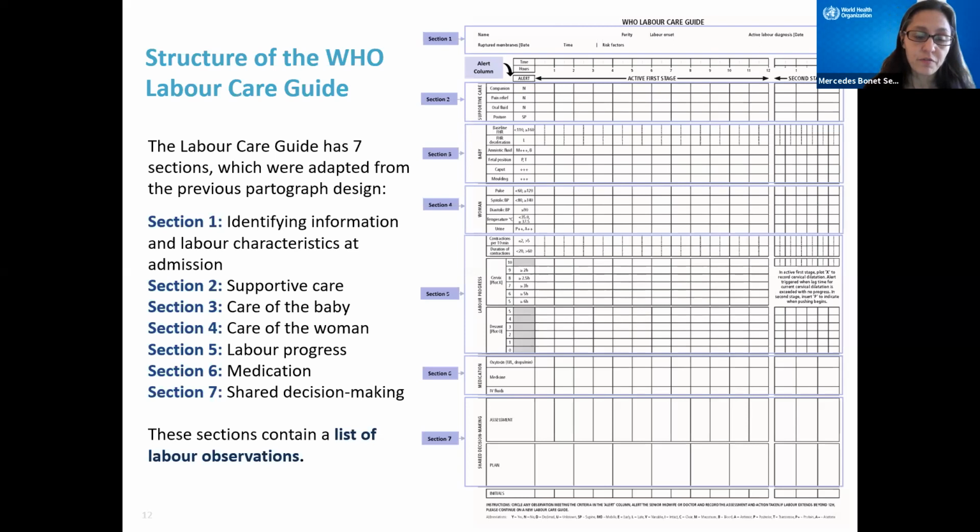Section five is labor progress, and is where some of the changes were also introduced in comparison to the partograph. Although the principles of monitoring cervical dilatation and descent of the fetal presenting part against time remain the same as in the partograph, what has changed is the appearance and the limits that are now based on the most recent evidence that we have about labor progression. And this section also allows, similar to the previous partograph, describing duration and frequency of uterine contractions.